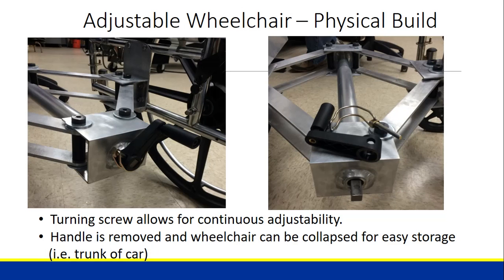Okay, so how does the core of this design work? How are we able to adjust it and collapse it, make it go back? It all stems from turning the lead screw with this handle. The handle will pop on and off with a quick disconnect, and you can turn it for fine adjustment.